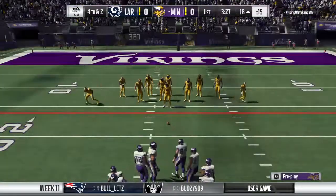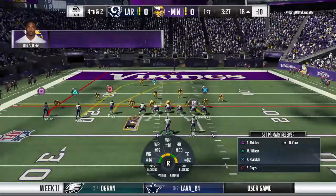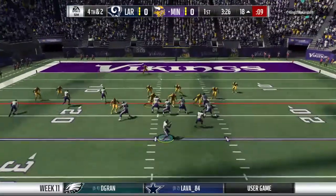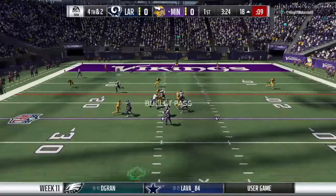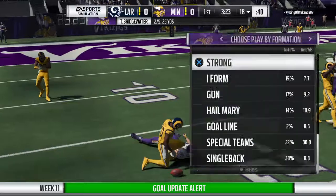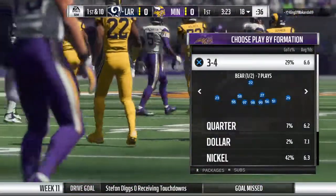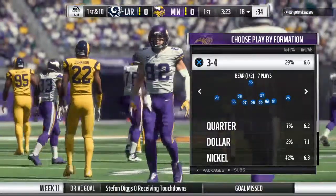And no signs of the field goal unit. They're going for it on 4th down. Let's go. Out of the gun, Bridgewater. And that is going to be incomplete. Boy, it looked like he had it and dropped it. And the Rams are going to take possession of the turnover on downs.